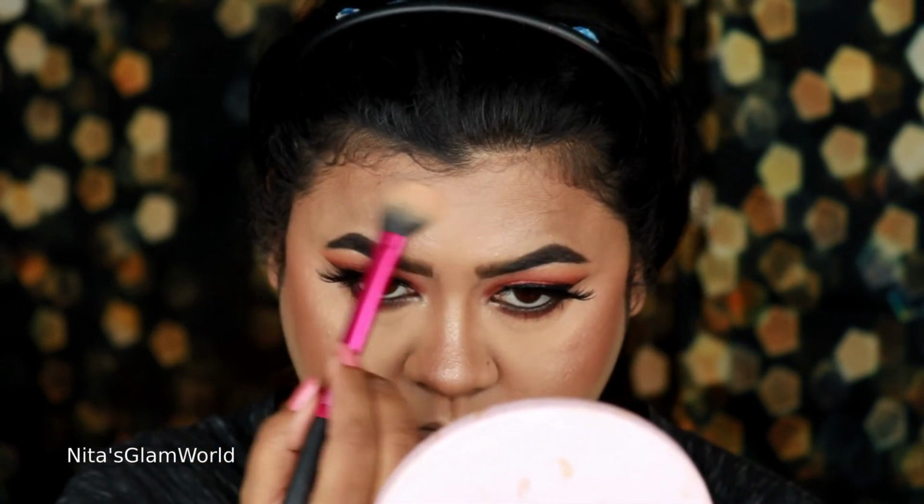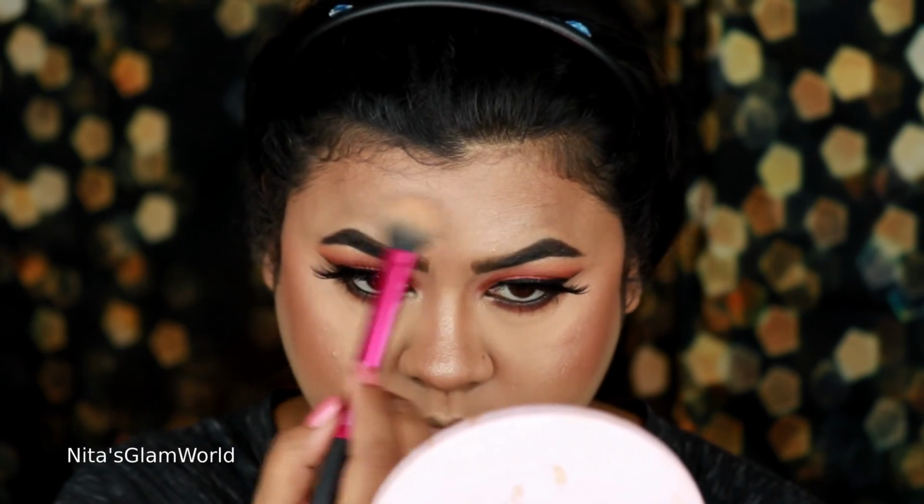It is blinding. To set my entire makeup, I am using my Ofra Cosmetics Makeup Fixer.